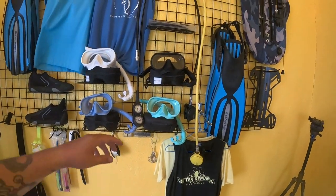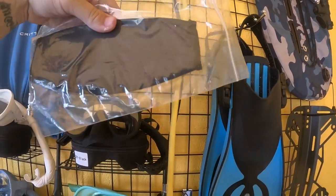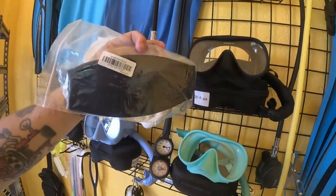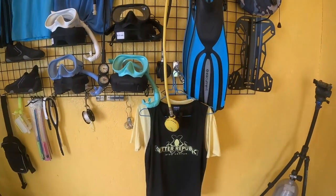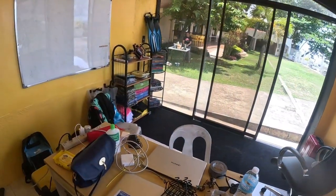All kinds of stuff. Right here is just some mask strap covers for now. These really nice neoprene ones that go on the masks. They're just sitting there for now because we need to print the logos on them. And I got a bunch more coming. I got a whole bunch more shirts over here, but I got to get to that next.